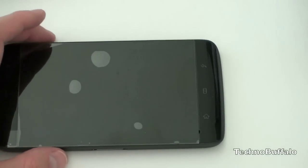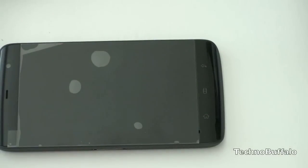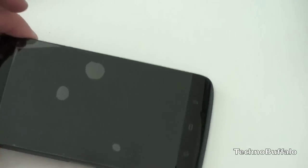You've got your standard array of buttons. They are capacitive buttons across the bottom. You've got a back, a menu, and a home button. And this is running a Dell skinned version of 1.6. And a skin is really essential when you're using a phone of this dimension to make the most use of the real estate. So on the left-hand side, there is that dock connecting port.